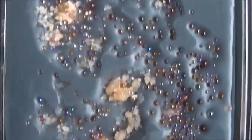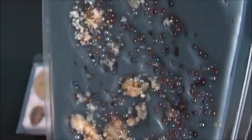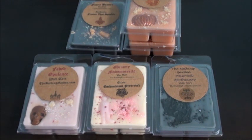Really, like those beads in there, gorgeous coloring. I don't know if you can see them that well, but here we go. Okay. So this one you can smell the fire, like the woody fire note. Kind of reminds me of Marshmallow Fireside, but maybe not quite as sweet. I don't know, I haven't smelled Marshmallow Fireside in a while.